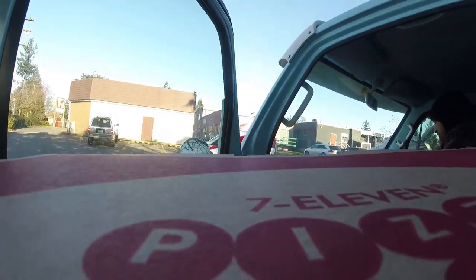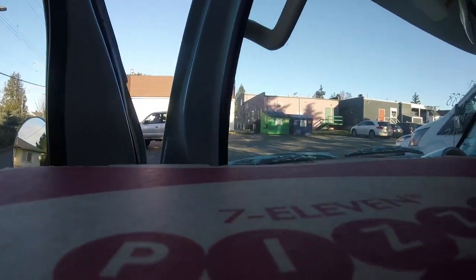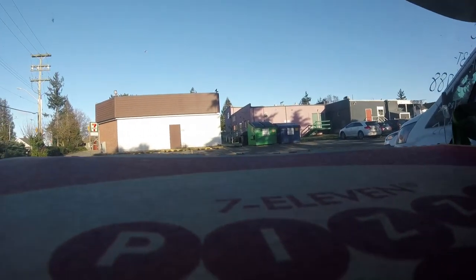Please ride the pizza on the way in. Okay, I have some logistical issues here. You're good. We're working on it. Is there anything in here that can't tip? No, you're good either way. It's all sealed units. Okay, we're in.